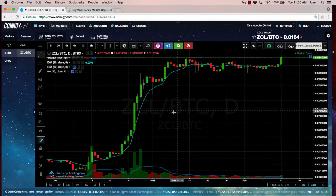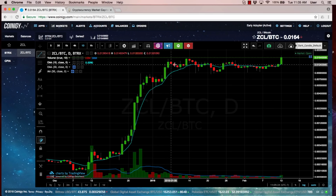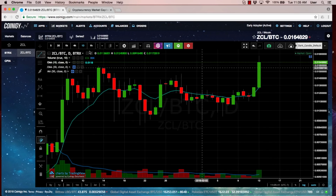Zcash Classic. Now we know there's a fork coming up and all that, and that's really what drove this initial run up late last year. And since then, we were pausing, going very quiet, very sideways here for a long time, and just big action coming out here today.